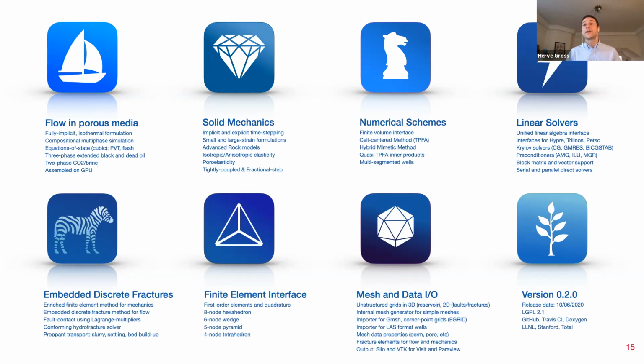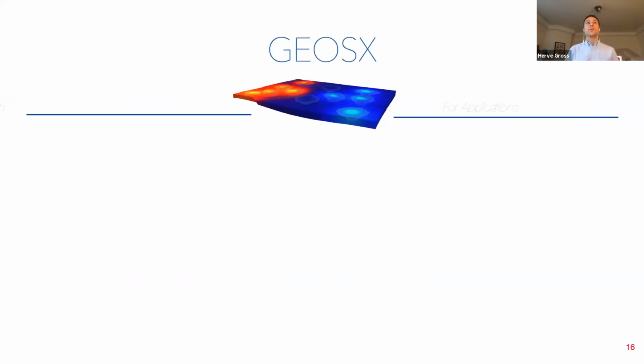And the code is open source and has been released. And the important thing here is that we're still at version 0.2.0. So there is still a lot of room to grow in this code. I don't want to give the impression that everything is already finished and smooth and perfect. It's still an early code, but it already has CCS capabilities that can definitely be used for CO2 injection de-risking at this stage. So let's talk about what it does for research and what it does for operations.